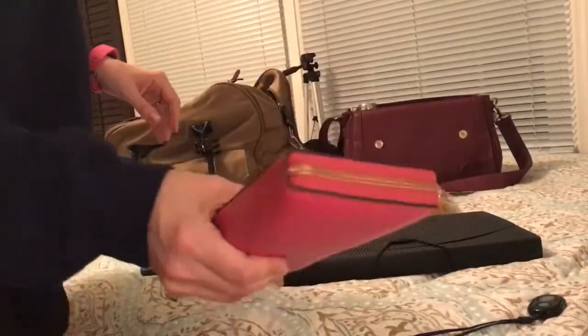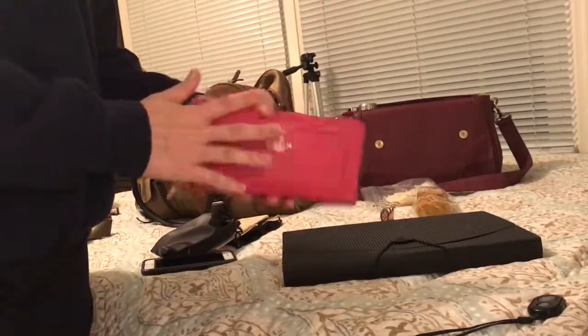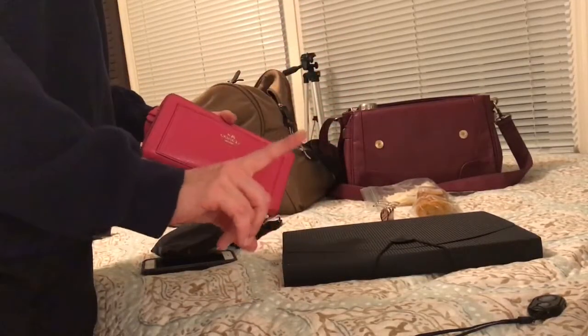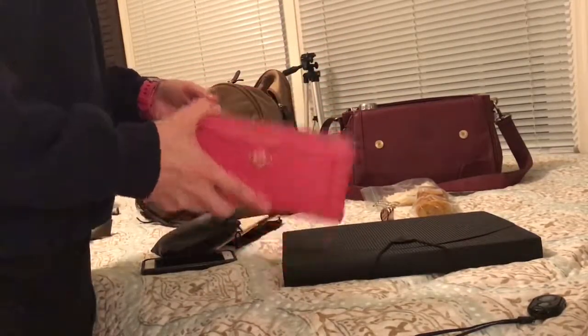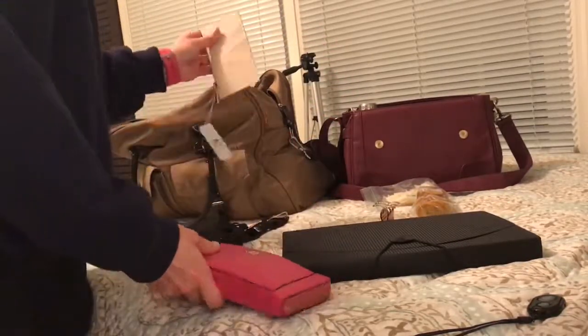I'm not taking my big wallet. You don't need all your cards, especially if you're going overseas. It's not a good idea to take them. In fact, I'm not even using any of my credit cards. We designate one credit card that we're putting all of our trip expenses on so we can track it, and it's my husband's card that we're using this time.